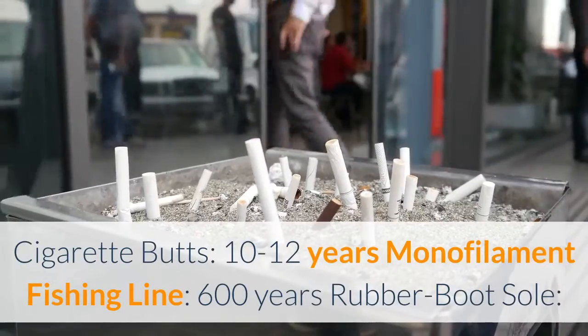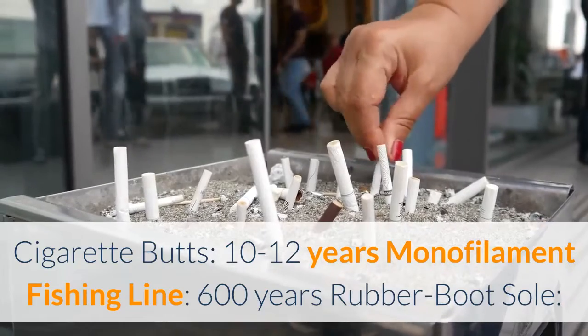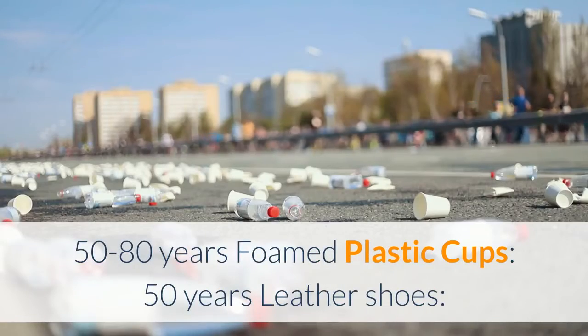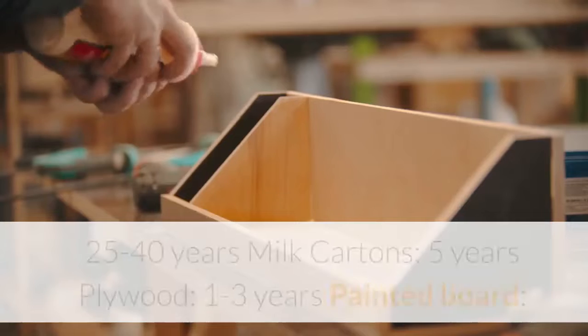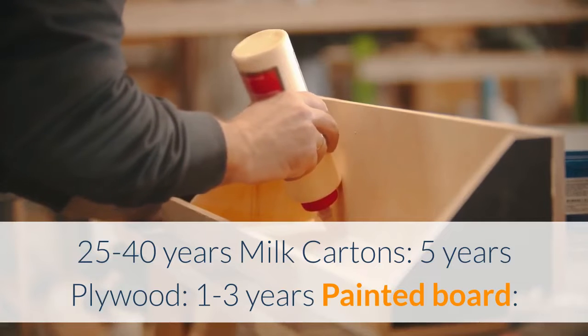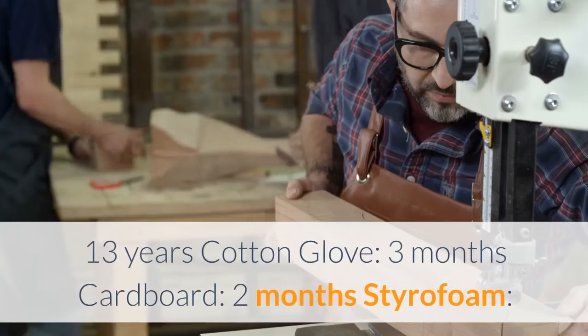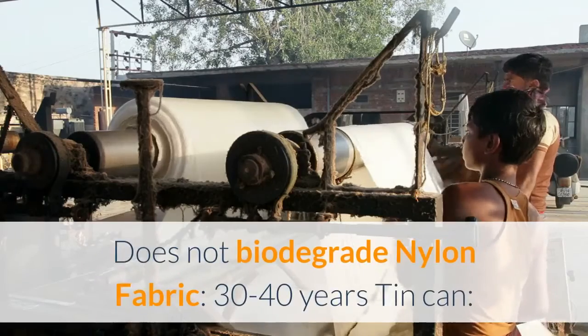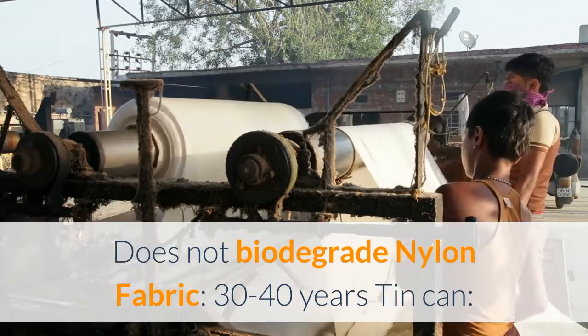Cigarette butts, 10 to 12 years. Monofilament fishing line, 600 years. Rubber boot sole, 50 to 80 years. Foamed plastic cups, 50 years. Leather shoes, 25 to 40 years. Milk cartons, 5 years. Plywood, 1 to 3 years. Painted board, 13 years. Cotton glove, 3 months. Cardboard, 2 months. Styrofoam, does not biodegrade. Nylon fabric, 30 to 40 years.